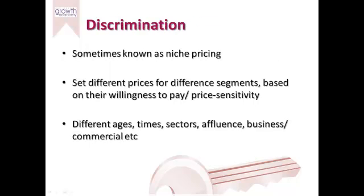Now, discrimination pricing is sometimes called by a lot of people niche pricing. And it's quite controversial, really, because it says that we will set different prices for different market segments. And we set those prices on their willingness to pay or their perceived price sensitivity. So we might say, for instance, and this is very common, that we will charge businesses more than the domestic market because we believe that businesses will pay more.